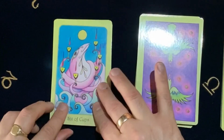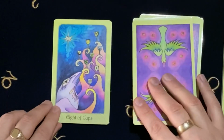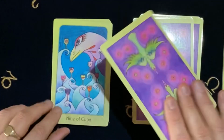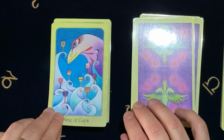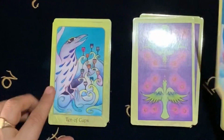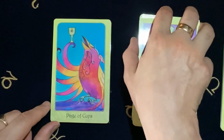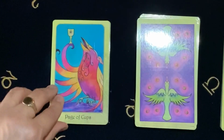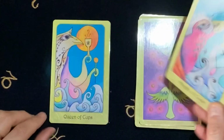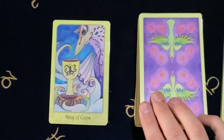Beautiful watery colours as well, aren't they? So it's representing the suit really well, the use of colour. I suppose they are a little bit pippish, but that's okay. Wow, look at that page. The courts are really dandy. Really liking them. The Knight, Queen, and King.